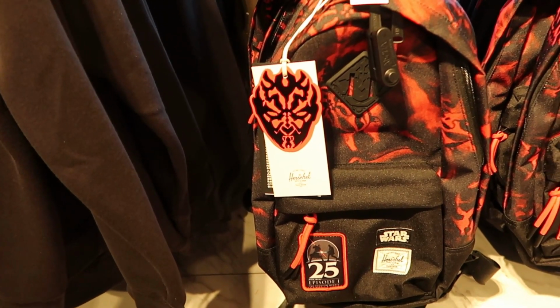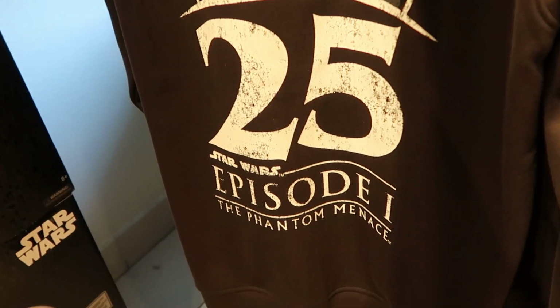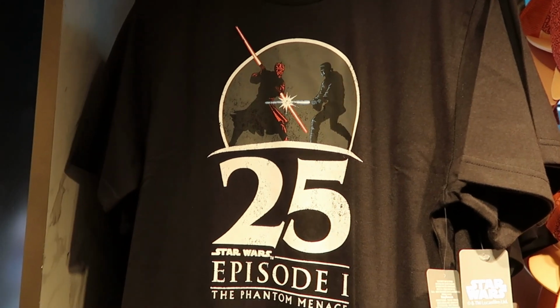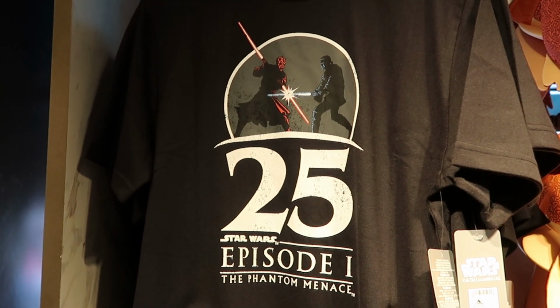Lots of different patches on the bottom, and they do still have the full zip hoodies here with that classic scene, the 25th anniversary on the backside. A few other items that I do want to show you part of this collection.